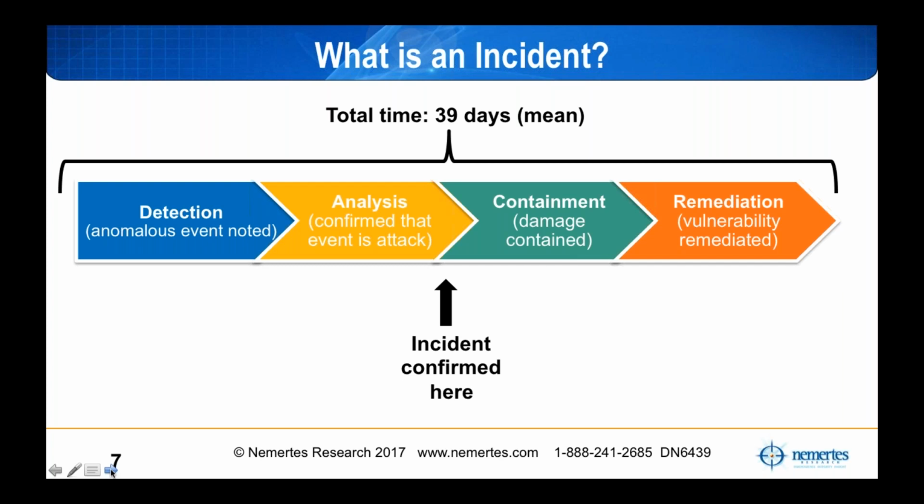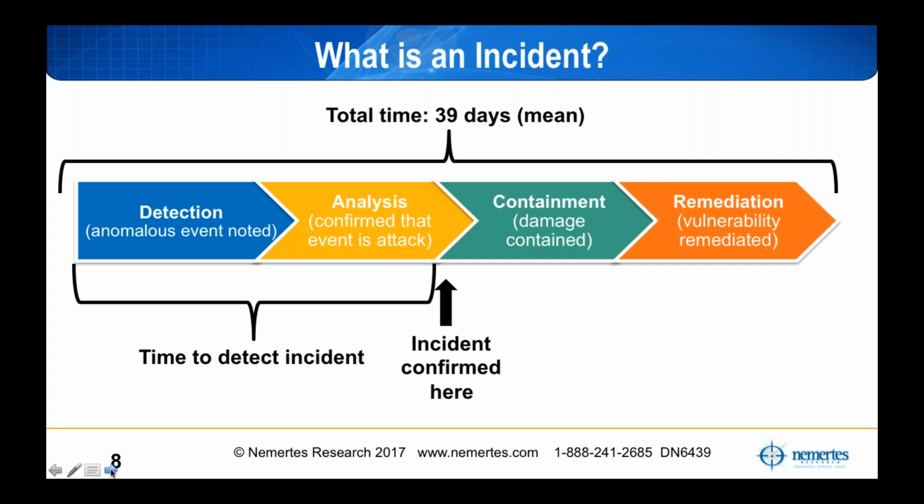incident. And interestingly, that means that the time to detect the incident actually encompasses both the detection and the analysis component, which is not actually half of those 39 days because statistics are a little bit devious here. But the key point, again, is for the purpose of your policy, the policy picks up once you know that the incident truly is an incident and not just an anomaly.